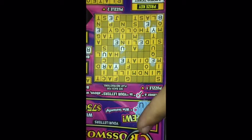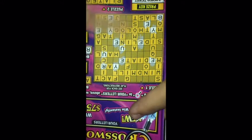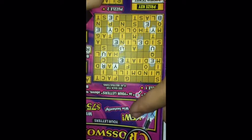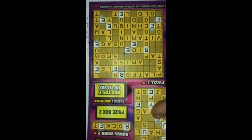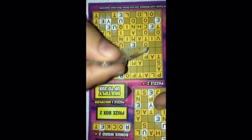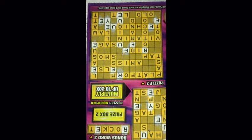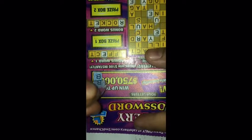Looks like A is one of those main letters, so we need to get that A. So it was YU. So that's about it. Puzzle two. Let's see. There's a Y. Also, T looks like one of those main letters. That's it. So down with six letters, I'll do two more.